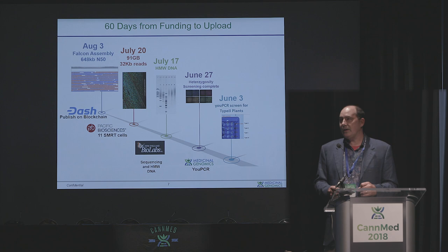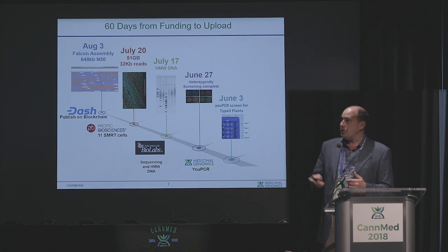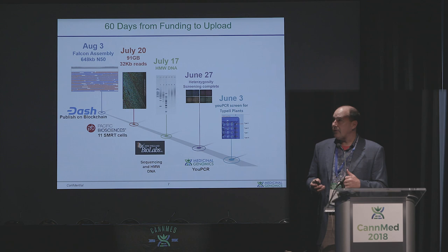This is really critical: to get DNA as long as possible, because the read lengths we have now in these single molecule sequencers can actually get out to 50 to 100,000 bases. And so we chose to do this on the Pacific Biosciences platform because it had the highest accuracy. There are some other nanopores out there that have longer reads, but when we played around with that last year at CannMed, we couldn't get those assemblies to gel. So we turned back to PacBio and looked for higher accuracy reads and fed it DNA that could actually get us these 32,000 base pair reads.